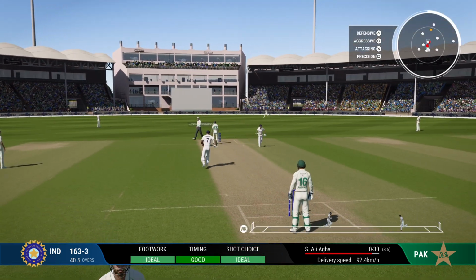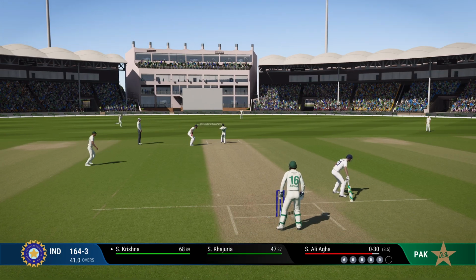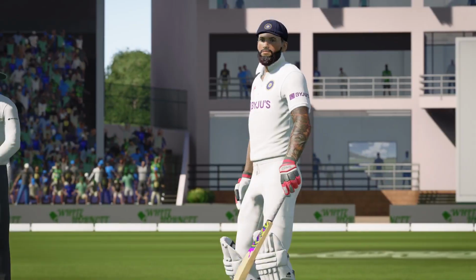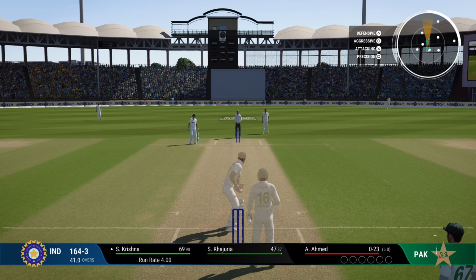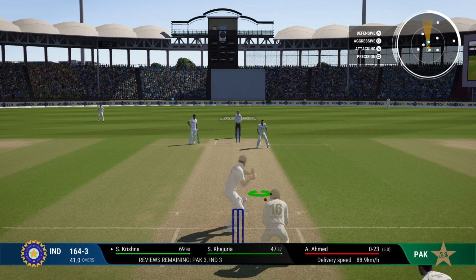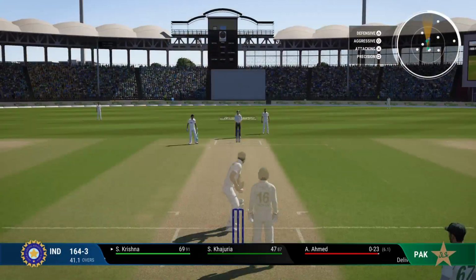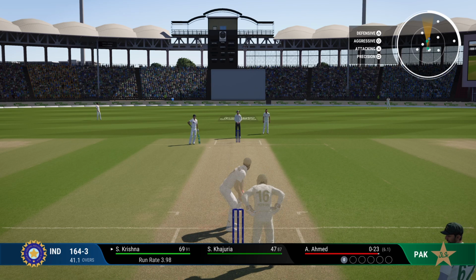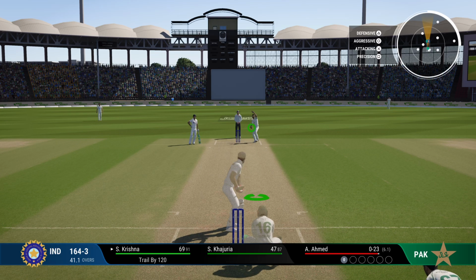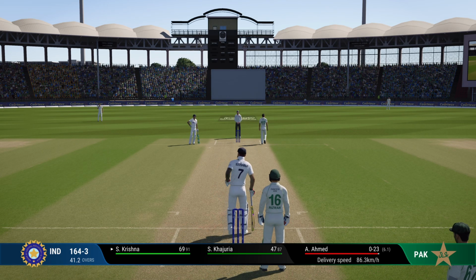Straight drive, mid-off, we'll cut that one off. End of another quiet over. Great bowling from both ends at the moment. Ahmed, ready to start from the south end. Good footwork behind the stumps, taking it cleanly. No interest, though, from the batter. Shoulders, arms, and true to the wicketkeeper.